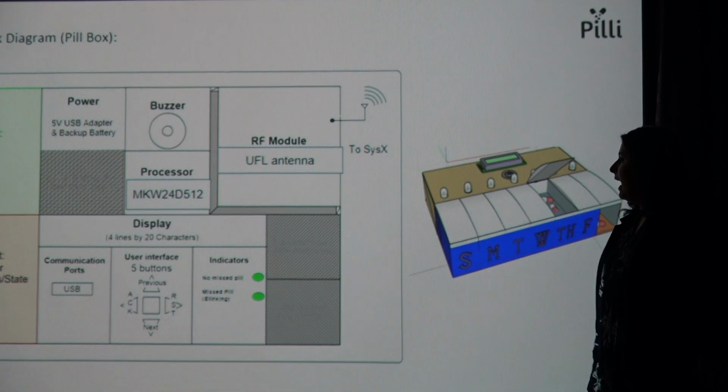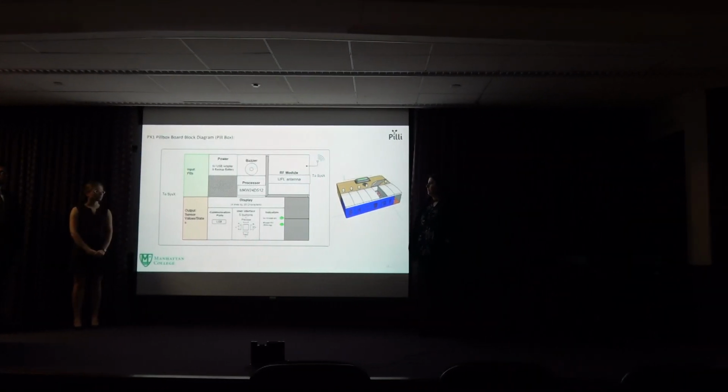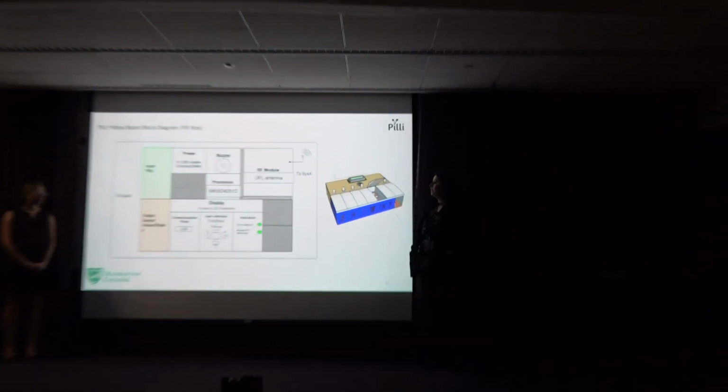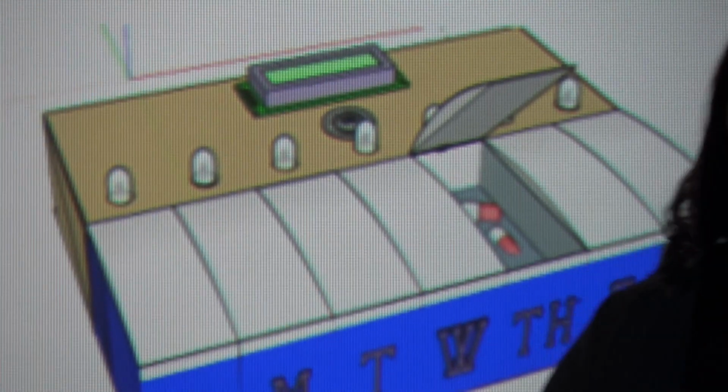It's powered by a 5-volt USB adapter, 1 amp power, and we have also implemented a backup battery. So this circuit, basically, if the power goes out, or let's say it gets unplugged, it wouldn't lose power or it wouldn't lose memory. It would continue to function properly.